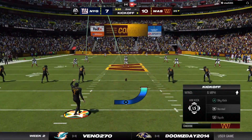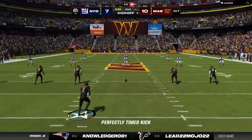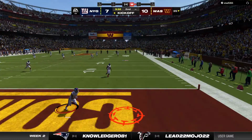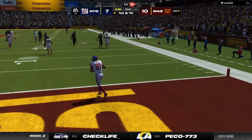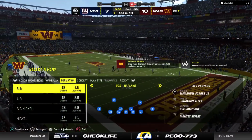A PAT, that's number 1. Field goal you'll take. Punts, you really don't want to do that. In this case, they'll take the field goal and get prepared for the rest of the game. And he'll decide to not bring this one out as their drive will begin at the 25.